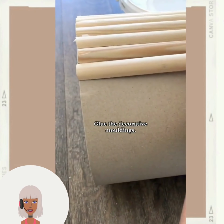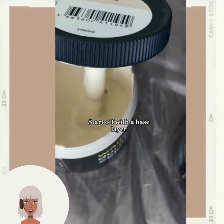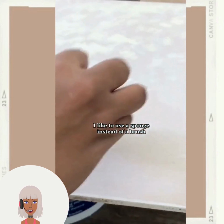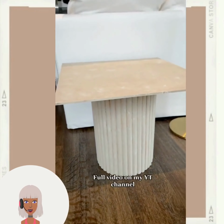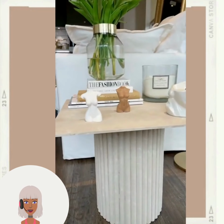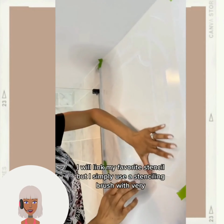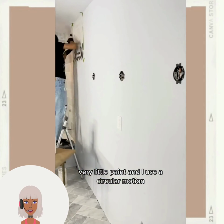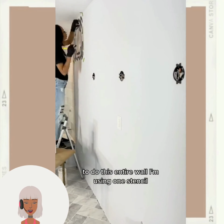Oh, this has to be another DIY table. Glue the decorative molding. So they're painting it. Oh wow, I like the square shape. And this kind of has like a rustic feel to it, but I really like that. Oh, so she's stenciling her wall. Oh wow, this is nice.